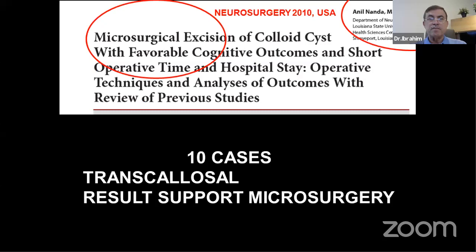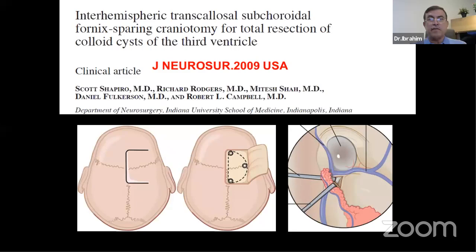This is from Anil Nanda from the United States, microsurgical excision using the transcallosal approach in 10 cases, and he supports the microneurosurgery. Another paper from the United States is about the interhemispheric transcallosal subchoroidal approach.